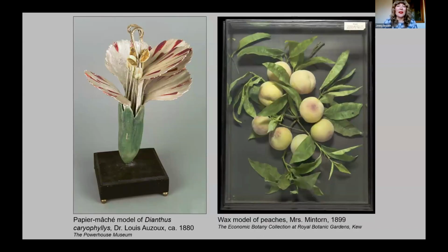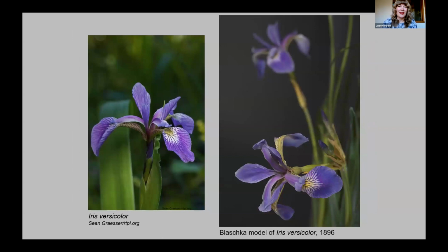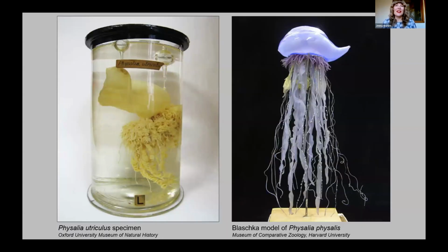Most scientific models were made from papier-mâché or wax, but Goodale wanted more exceptional models than ones made from those materials. Here you can see how effective the glass models are. Goodale saw models of marine invertebrates made from glass on display in the Museum of Comparative Zoology while he was planning exhibits for the Botanical Museum.